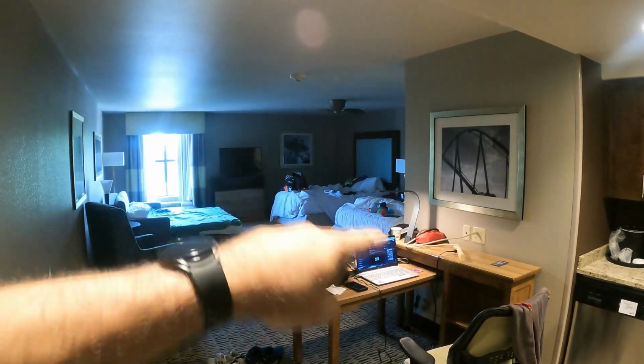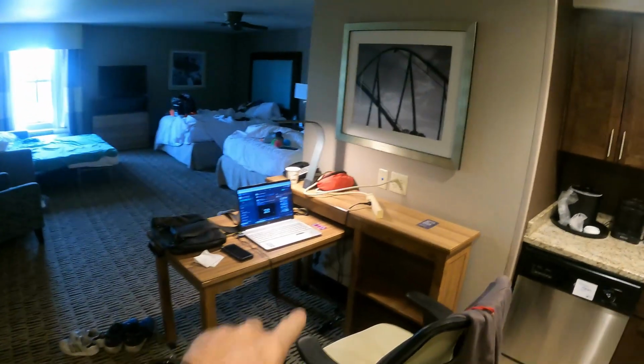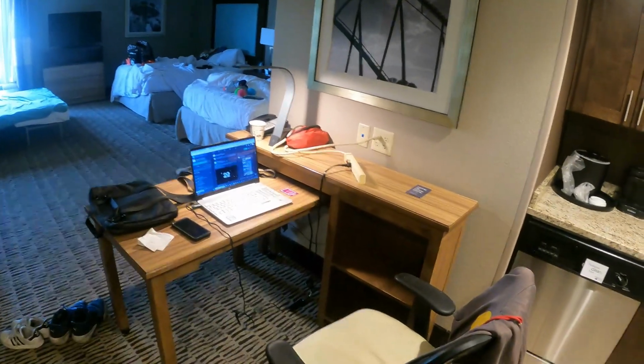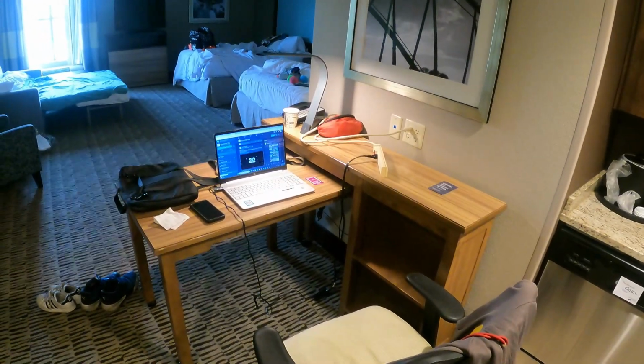But this is all one big room. It's a fairly large room. You got a nice work area here. I've been doing some work on the computer, podcasts and YouTube videos, all that fun stuff.